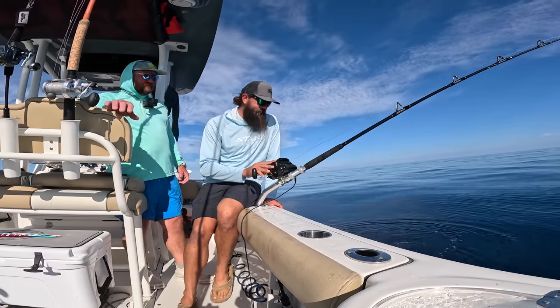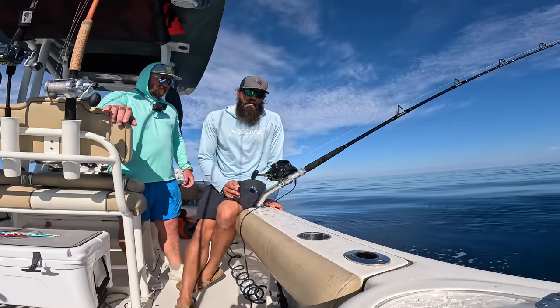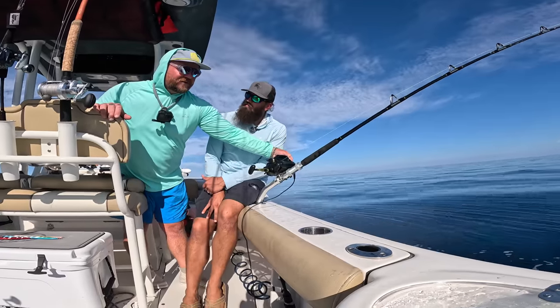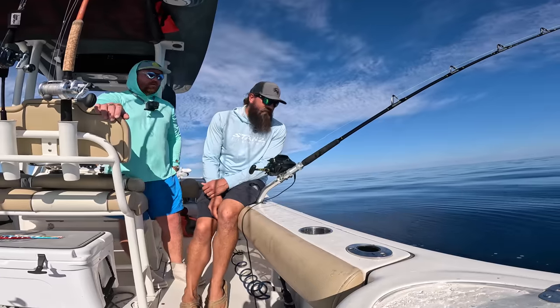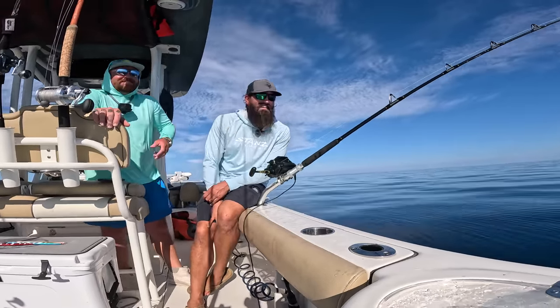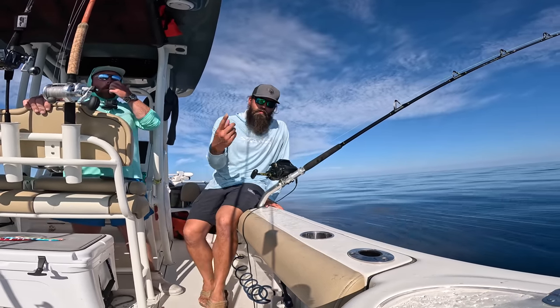Long ways down. It's going to take about 5 minutes. All right, see if I can get on my first golden tilefish. What's the state record golden tilefish? Do you know? I want to say it's around 40 pounds, high 30s, 40. Well, I want a 20 pounder. My goal is to get 3 at once and a 20 pounder today.